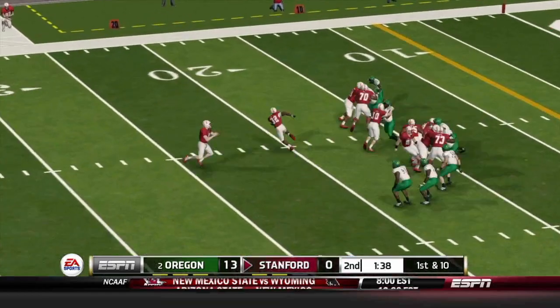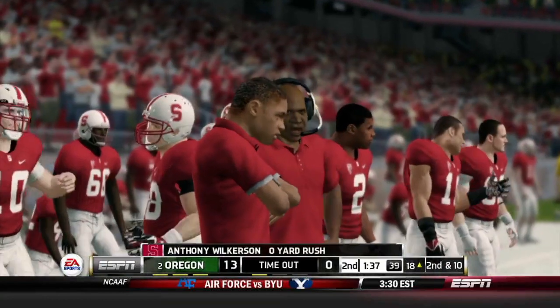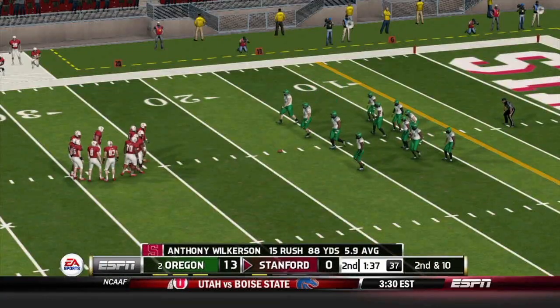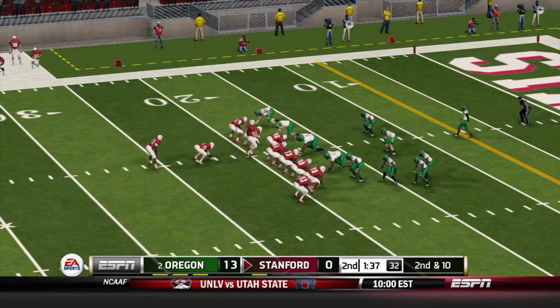Well, last time down here, they threw an interception. They'd like to erase that memory. Hands off left, and he's brought down quickly. Stanford will take a timeout. That's their second of the half. Second down, 10 yards to go. Ball on the 18-yard line.